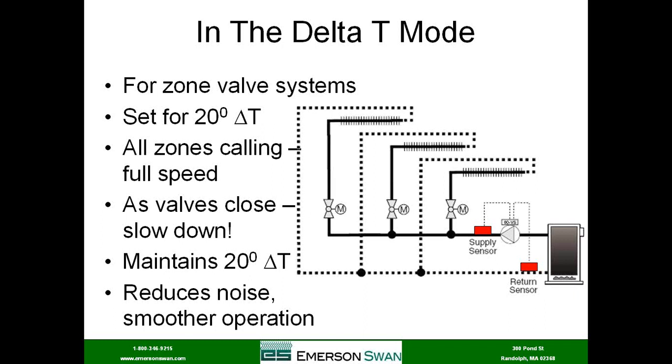Because that fixed speed pump is running as fast as it can. It's shoving that water out there into the system as fast as it can. Boiler shuts off on limit, comes back on a minute or so later, runs for 45 seconds, shuts off, comes back on 2 minutes later. It's not an efficient way to run the boiler. The boiler that's off is the efficient boiler. So we get a longer on cycle and a longer off cycle, and the boiler is running more efficiently. Again, the boiler that's not running is not burning fuel.